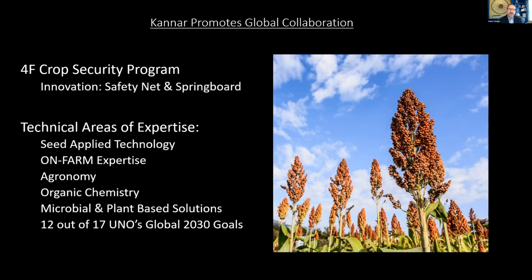And that has been CANAR's drive from the proverbial day one back in 2007 when we formed the company. And we find that a number of technical expertise need to come together in one area for that to truly manifest and come to life: yield potential and environmental stewardship. And so not only is it seed applied technology, but also the on-farm expertise. So oftentimes we will work with collaborators or innovators who choose to team with us and find that either one of these extremes may be very well understood, but oftentimes not the combination thereof.